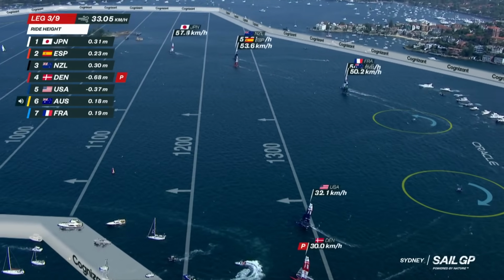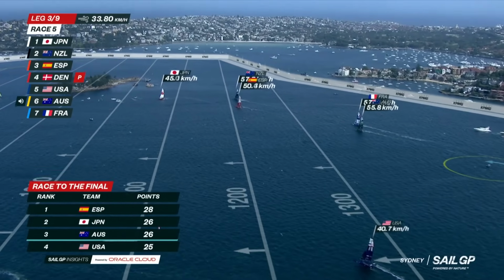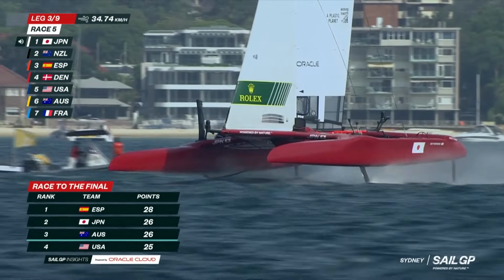Right turn's what we want. Okay, so that's the Australian, that's Tom Slingsby they're talking about. He wants a right turn at the top of the course. They need to get going. Voice of Chris Draper on board Japan there, keeping things calm.